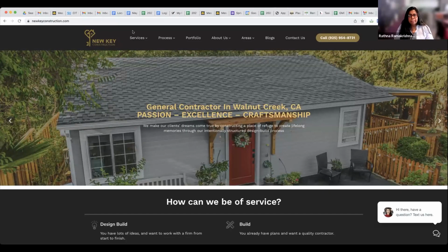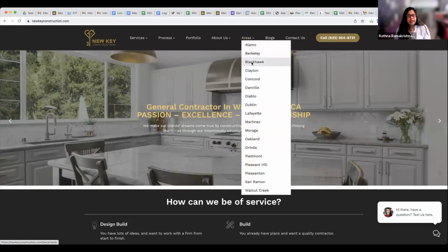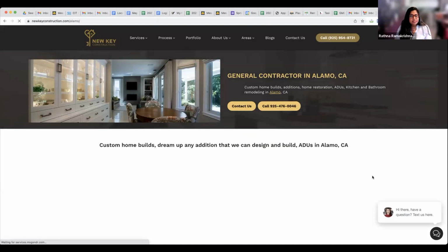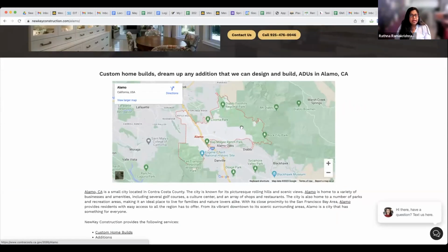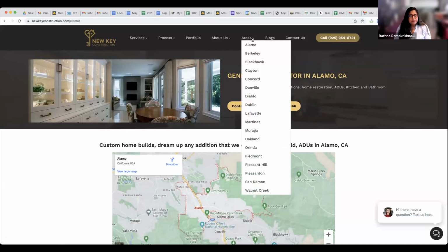So this is Nuki, who's my client. This is in areas. They want business in Alamo, Berkeley, Black Hawk, Clayton, all of these cities, right? You have to build out these pages. It has to have maps listed on it. It has to talk about who you are. This map is a Google map. It's called a plugin that we've installed here. This is how you keep telling Google who you are, right? And so it's important to list these cities because then that's how you get traffic from search onto your website for each of these cities.